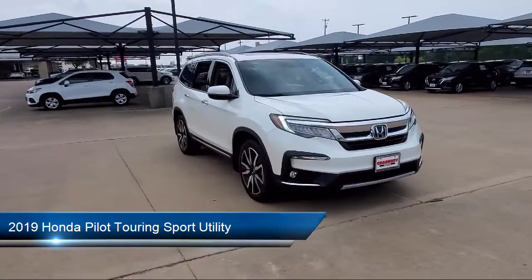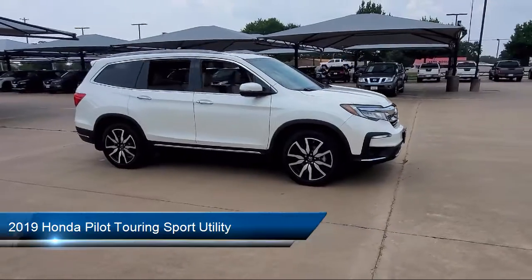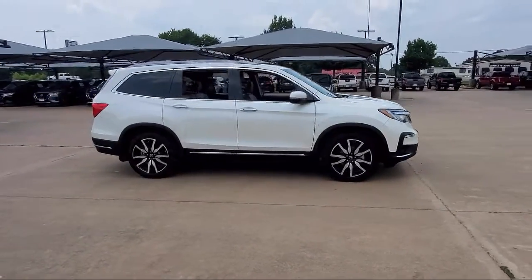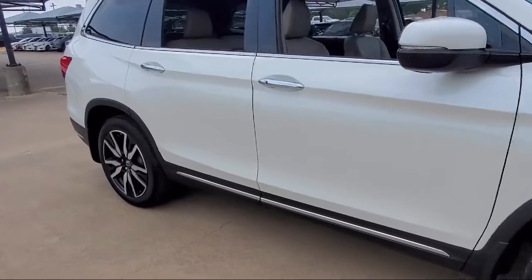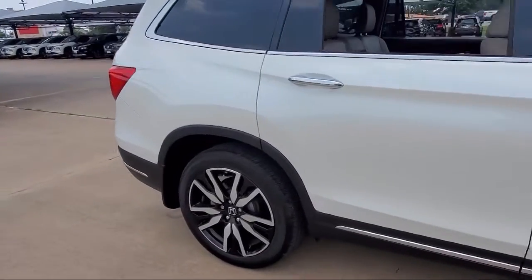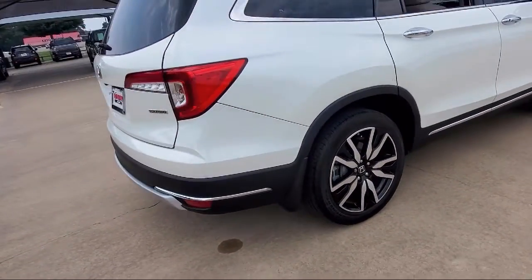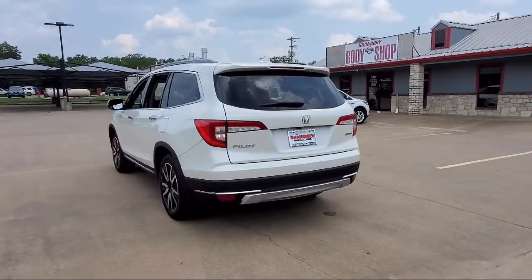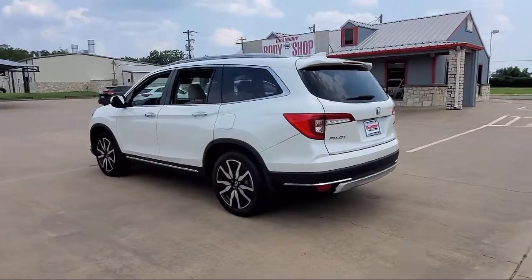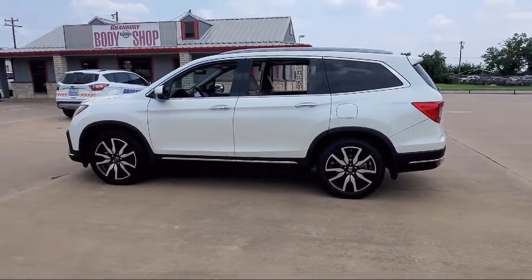Here's a look at another one of our great vehicles for sale. It comes equipped with Apple CarPlay and Android Auto, keyless entry, rear spoiler, roof rack, rear view camera, third row seating, Sirius XM satellite radio, dual front side impact airbags, split fold down rear seat, heated door mirrors, and has less than 25,000 miles on the odometer.